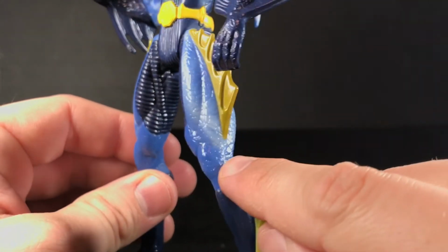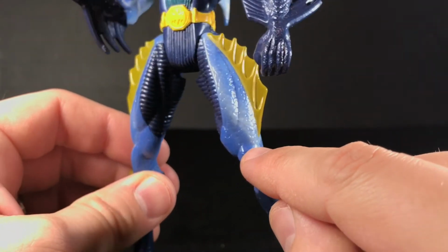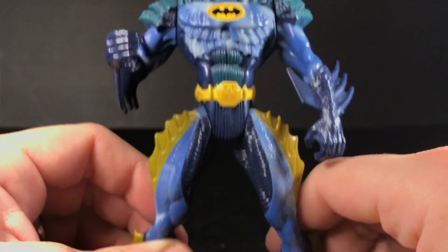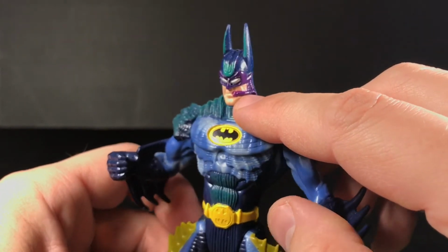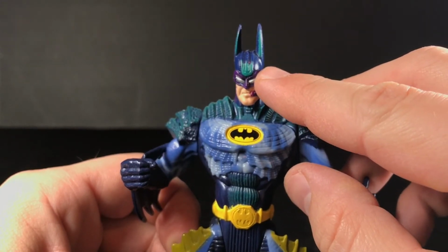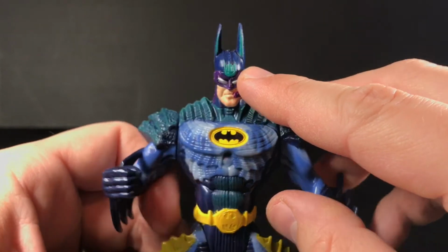The blue on his pants here looks almost like fish scales or fish skin. This is a very cool looking Batman, and I like how he's got the little respirator or something like that, so he can breathe underwater. And he's got a little Optimus Prime symbol in the middle of his forehead. No, it's not an Optimus Prime symbol, but it looks kind of similar.